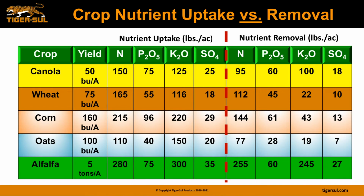So as part of trying to determine just how much sulfur you need in a crop, you need to understand there's a difference between nutrient uptake versus nutrient removal. For example, in wheat, we have uptake requirements for 75 bushel wheat at 18 pounds per acre of sulfate, whereas with crop removal, you have 10 pounds that's actually removed when you harvest the crop. That's in the grain itself. That's not counting the straw also.